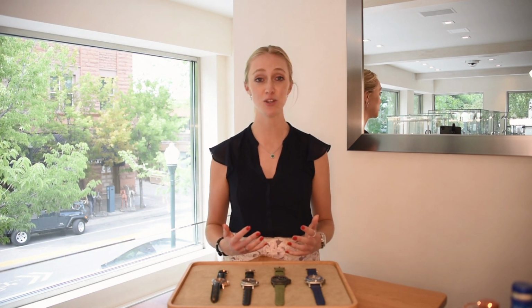These watches are just a few examples of what's available in Panerai's current submersible line. If you have any questions, we'd love to talk to you more about them. You can even leave a question below.